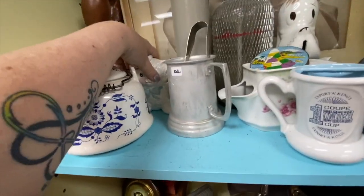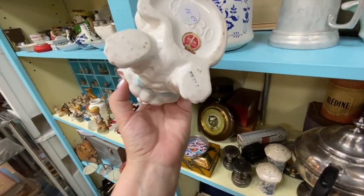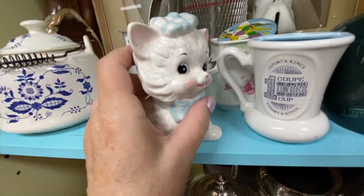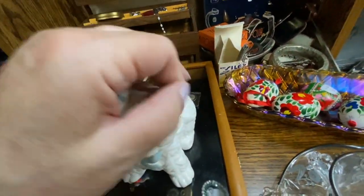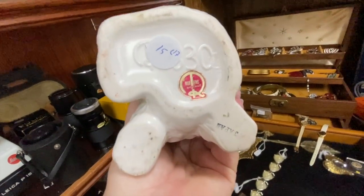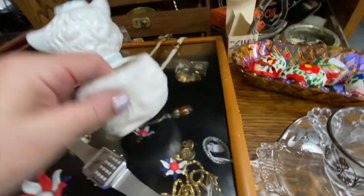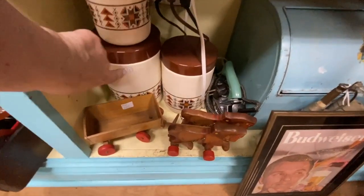Oh, look at this. Is that a planter? It is. That's 15. Let's inspect that really good. It does say, Ruben? No, I can't tell, but it's cute, definitely vintage. I'm gonna take this too. $45 for this ceramic 1970s canister set.